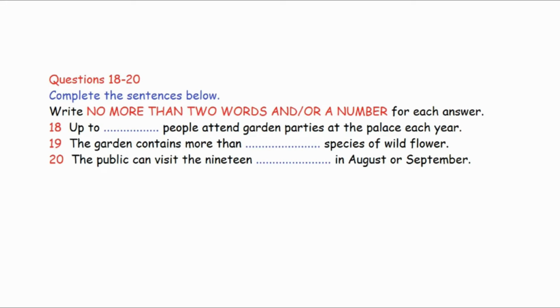A lot of people ask me if they can visit the palace. One way is if you're lucky enough to be invited to one of the 3 garden parties usually held every year. As many as 8,000 people attend these, although most of them do not get to meet any members of the royal family, and they don't see much of the inside of the palace.